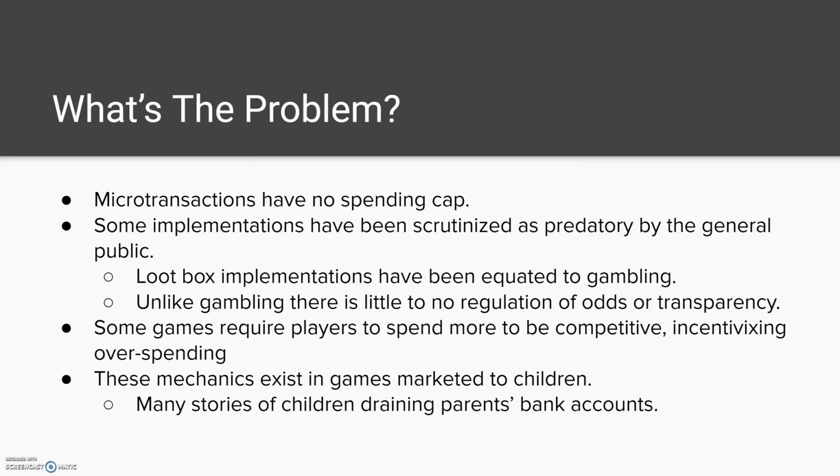Some games require players basically to spend money to be competitive by design, and this incentivizes overspending. Games like these are often referred to as pay to win, because you have to pay to win. Sorry. Now, these mechanics exist in games marketed to children.